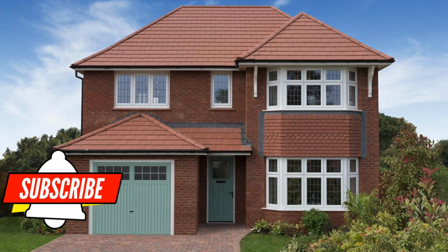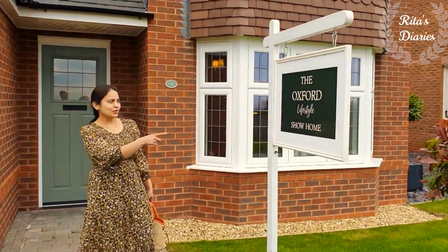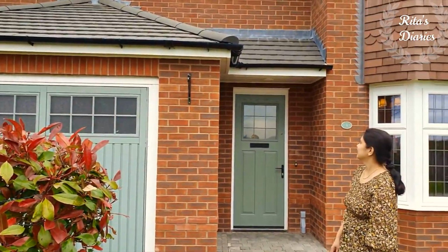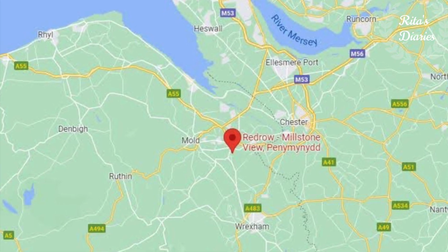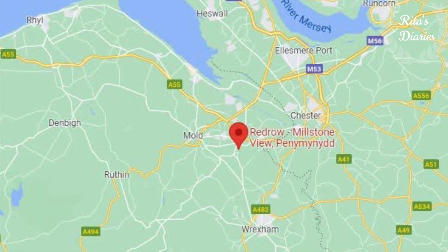This Oxford Lifestyle is one of their popular models, and here in this particular location the prices are much cheaper compared to other locations. They also have another 4-bed detached property with the same name, Oxford. This is located at Chester near to Wales, and the development site is called Redrow Millstone.